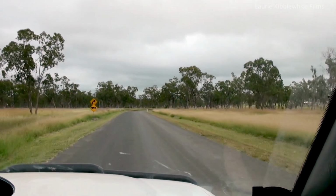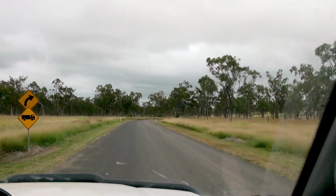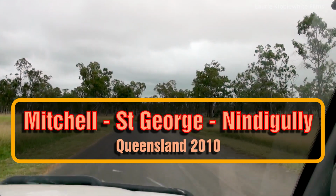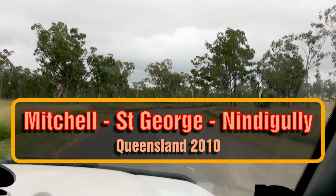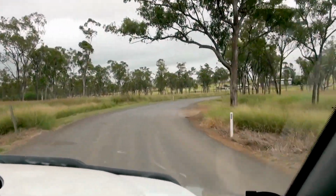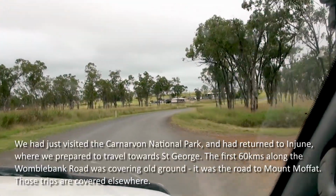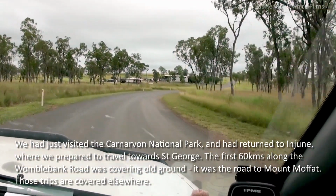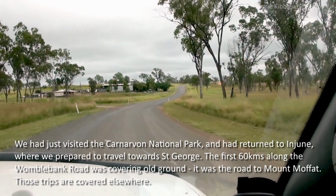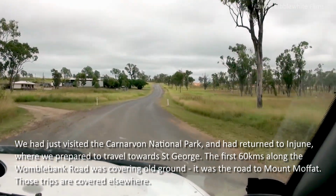It seems that all roads lead through Injune from our point of view. We're now back from our little sojourn to the Carnarvon Gorge, and wow, what an experience up there. That's something a little different, certainly different to what we saw up Mount Moffat. We've spent the night again at Injune and picked up the caravan, and we're heading back out the Womblebank Road.